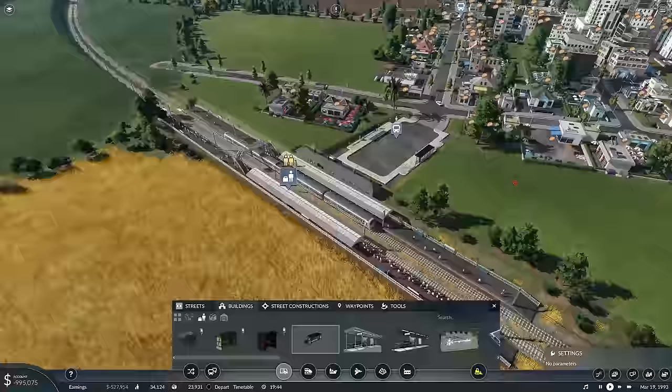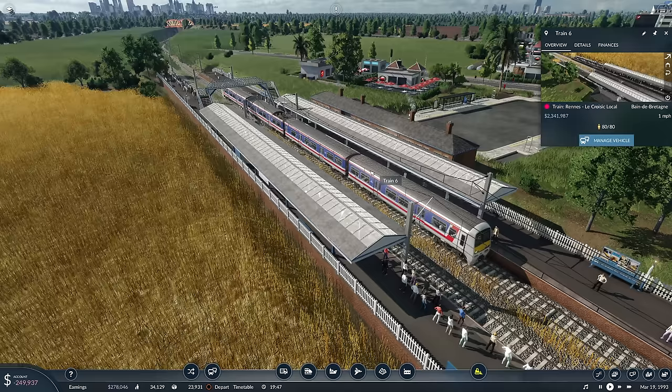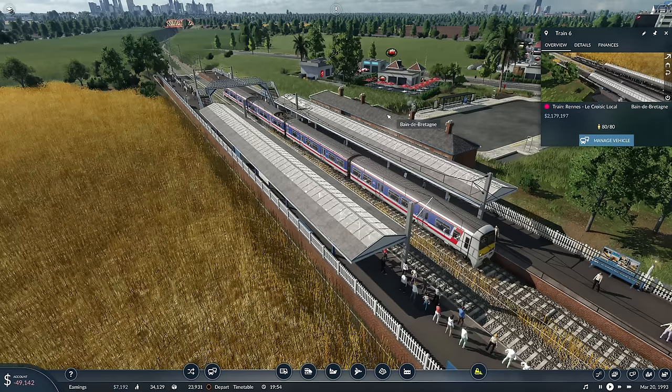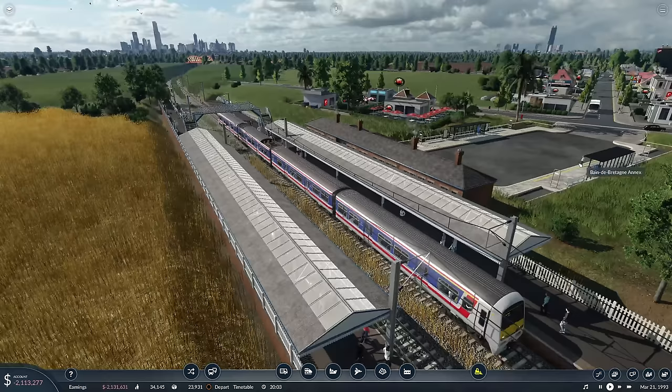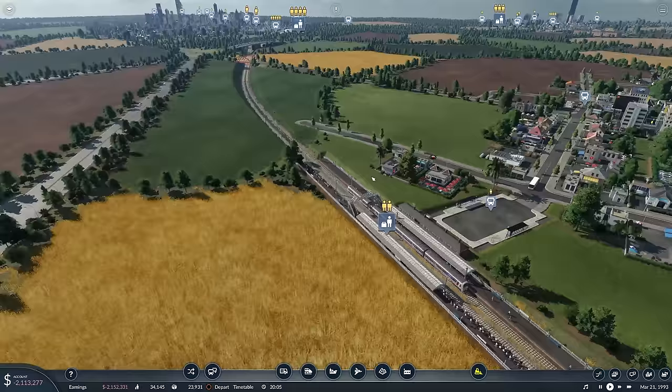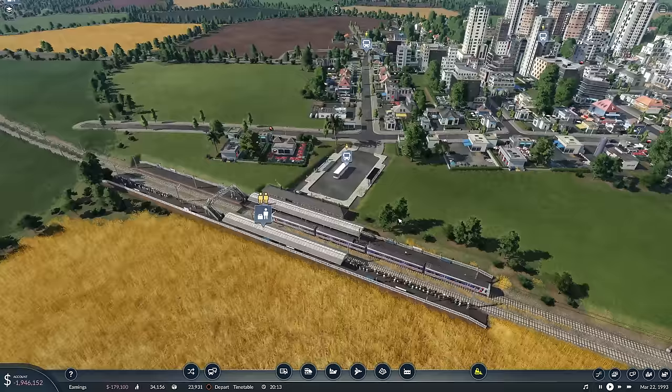Wow, the lag is quite bad on this. Okay, so there's quite a few getting off, obviously. I say obviously. Oh, there we go. Okay, enough for some more people to get on anyway. Where are we now? Oh, you see, that's dropped again. Probably because we've just bought this new train for it.